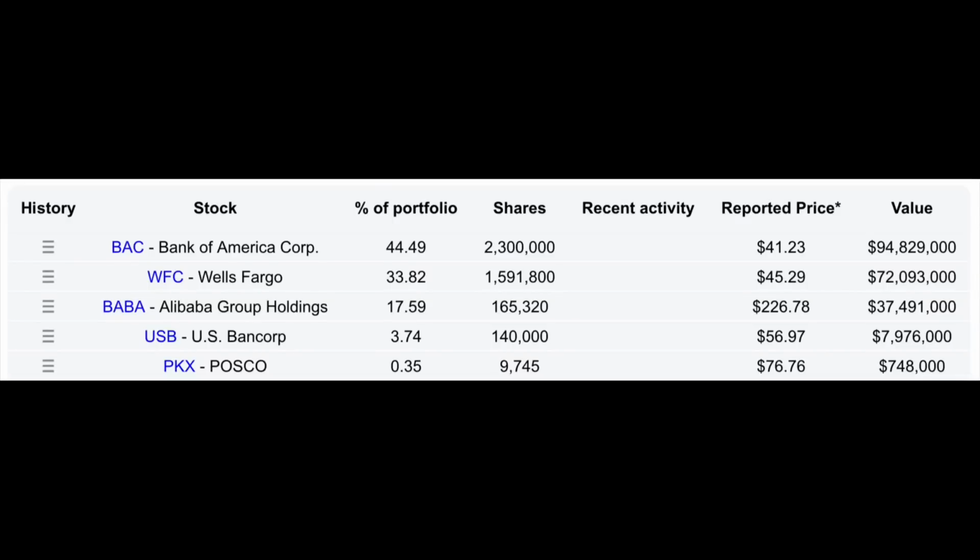So Charlie was just kind of sitting back and letting these stocks compound as he likes to do, but this is what the portfolio looked like at the time, at least in the US. So 44% of the portfolio is Bank of America, 33% is Wells Fargo, 17.5% is Alibaba, 3% in US Bancorp, and you have a small 0.3% holding in POSCO. So no other changes to the portfolio.